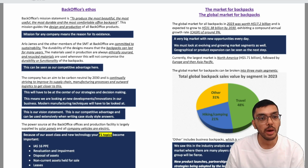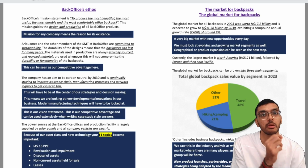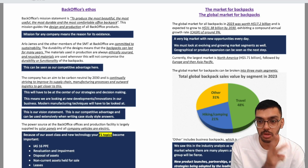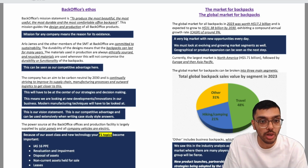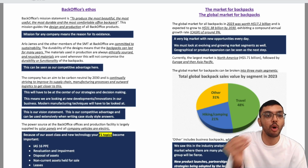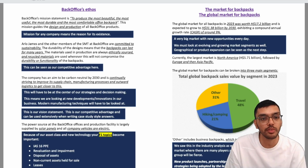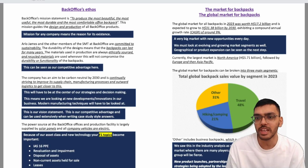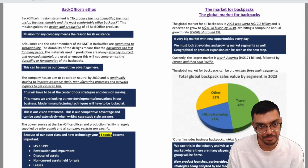So what are we learning in our ethos? First one, most durable, most comfortable, and most useful. Second one, sustainability. Third, to become carbon neutral by 2030. And fourth, the power source at BackOffice offices is largely supplied by solar panels and all vehicles are electric.